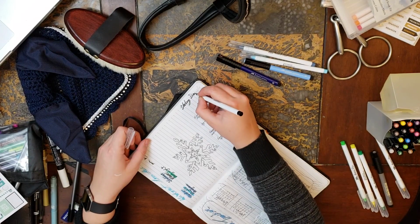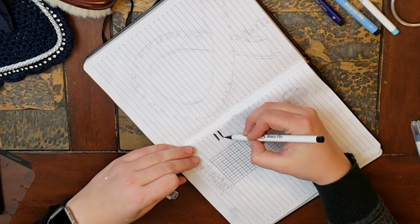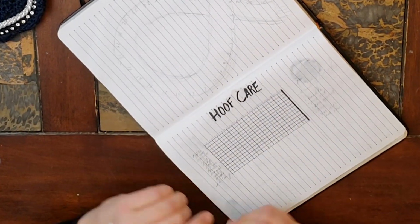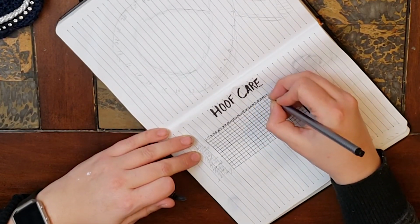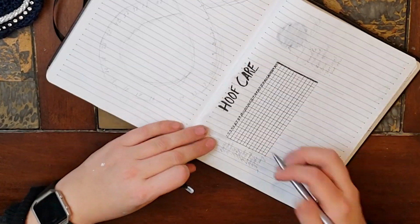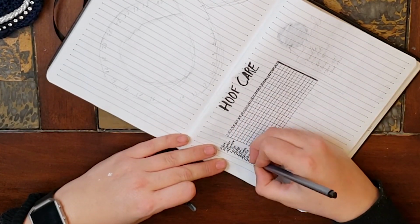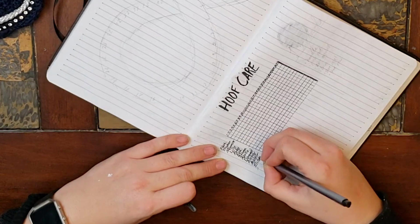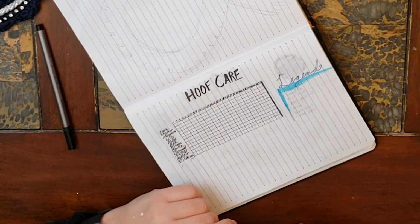I colored in the bottom pretty much right away because she's already learned how to lunge. Then we moved on. So my next thing is a separate tracker, and I needed a column for basically each horse, and there are 12 of them. And this is hoof care because this is something I kind of want to focus on. It's been a really wet, mild winter here so far, which means thrush can become a huge problem.